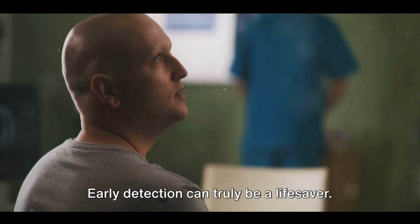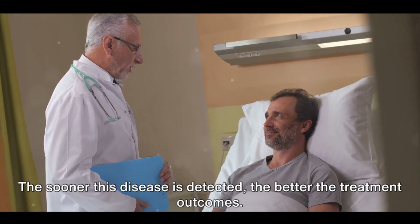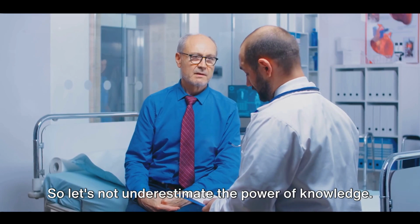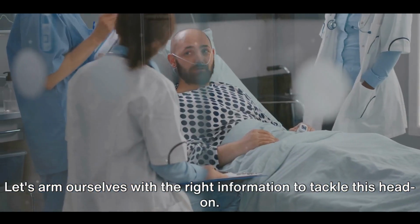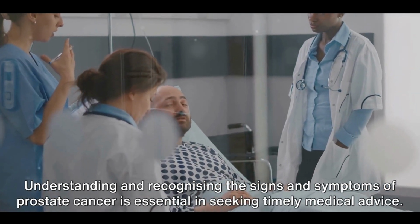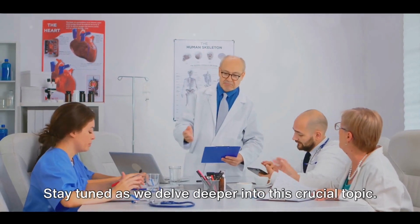But here's the silver lining. Early detection can truly be a lifesaver. The sooner this disease is detected, the better the treatment outcomes. So let's not underestimate the power of knowledge. Let's arm ourselves with the right information to tackle this head-on. Understanding and recognizing the signs and symptoms of prostate cancer is essential in seeking timely medical advice. Stay tuned as we delve deeper into this crucial topic.